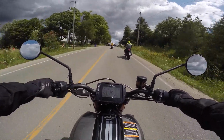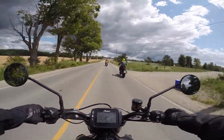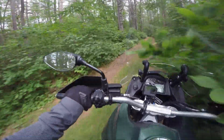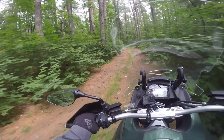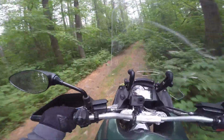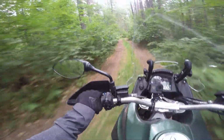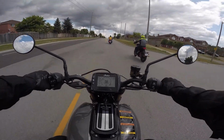So is this a naked sport bike? Is this a scrambler? It's kind of in between, and it's really made for a rider like myself who does ride a lot on gravel roads. Top of my cabin, I'm on gravel roads all the time. I've got a Moto Guzzi Stelvio adventure bike which handles them very nicely, but this bike would handle them quite nicely as well.